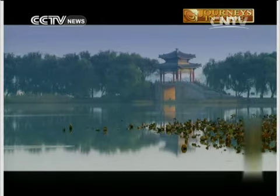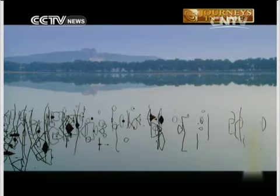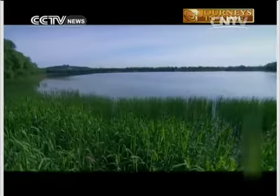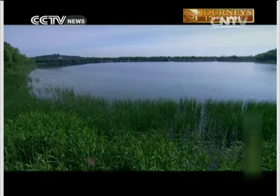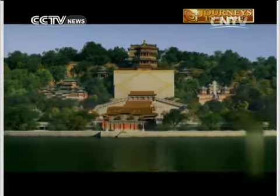This outstanding example of Chinese classical landscaping was created several centuries ago. The ultimate aim of the craftsmen who built it was to promote a sense of harmony between hill and water.